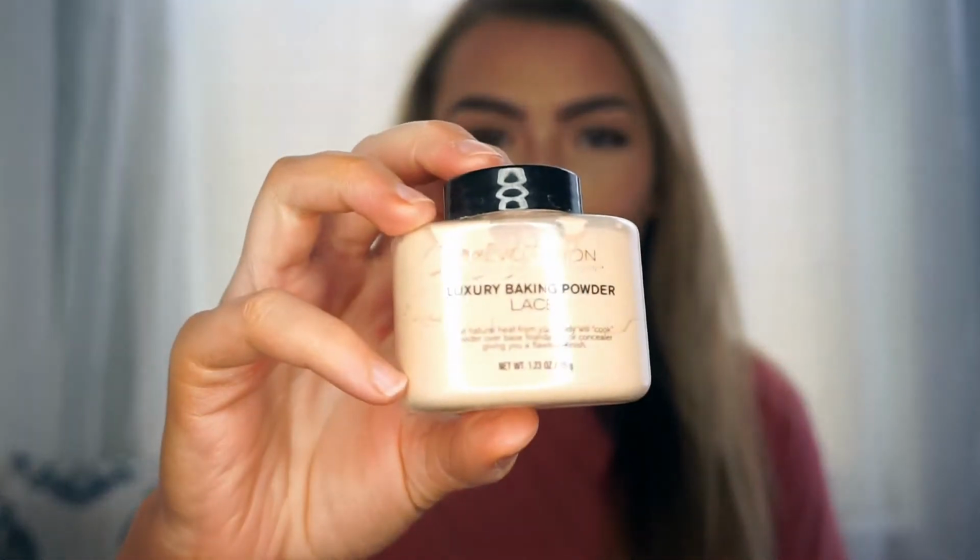Now, if you are a little more tan, this is another great powder. This is the Luxury Baking Powder by Makeup Revolution in the color Lace. It's also got a yellowish tone to it. If you're tan, this is amazing for baking under your eyes. It's so finely milled again. Really soft, really inexpensive. You get so much powder in here and it's such a great product.